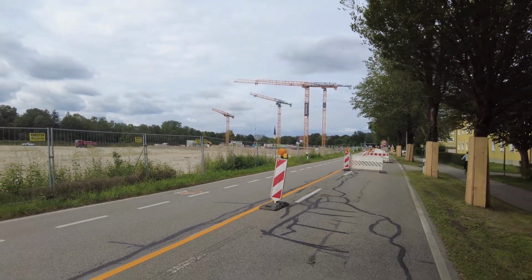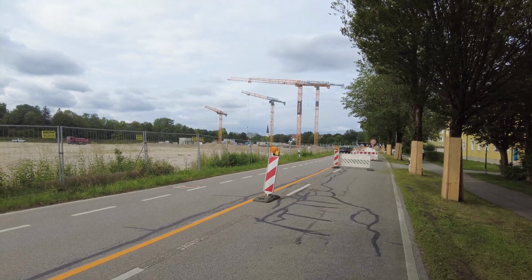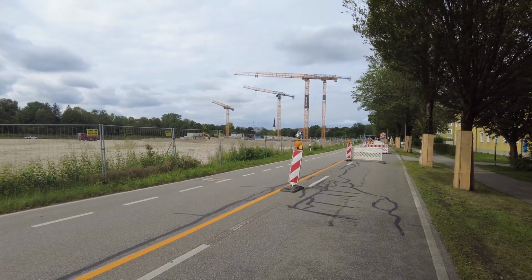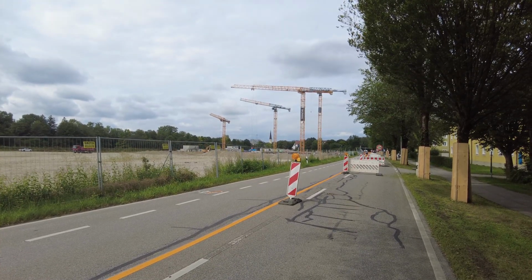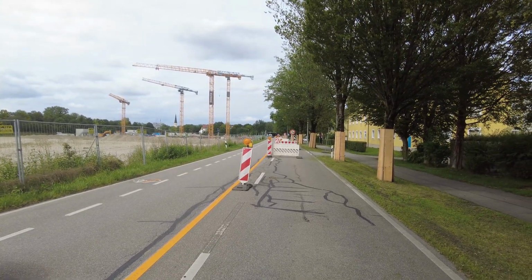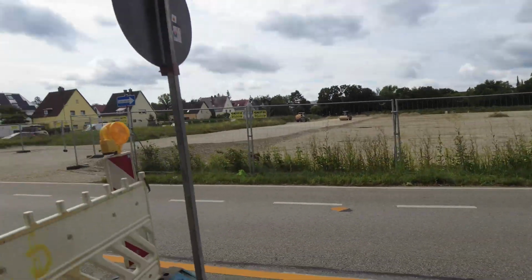The estimate of how many people will live here in the future is between 5 and 10,000. So up to 10,000 people living here, in addition to all the other people that already live here, and they have to get around in a certain way. There will be a garage, of course, for their cars, but the only access is this street here. Right now there's also construction going on in the streets. They're doing something about the water, I guess, but I'm not 100% sure.